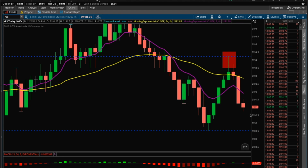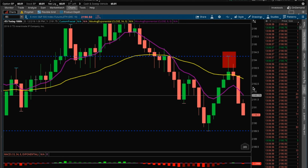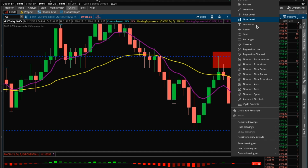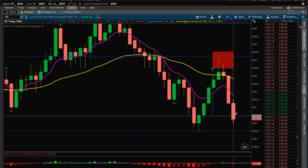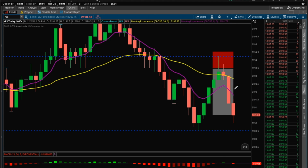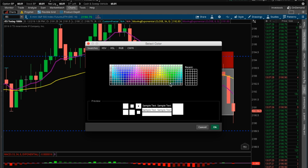Hey guys, another update here. Looks like price is continuing down. I like the way this is looking. I'm going to be posting an update on Instagram. Just wanted to show you guys how I do this for the Instagram page. So I took one off at 90.50, 3 points. Let's paint this guy green. I used this green over here.